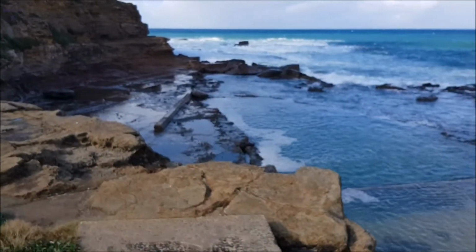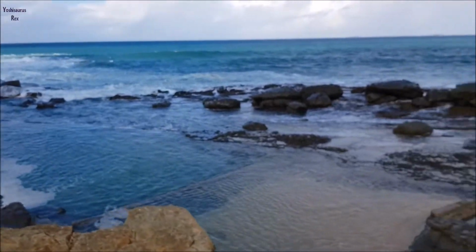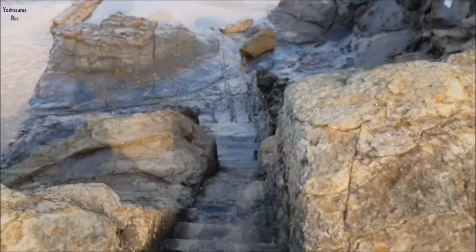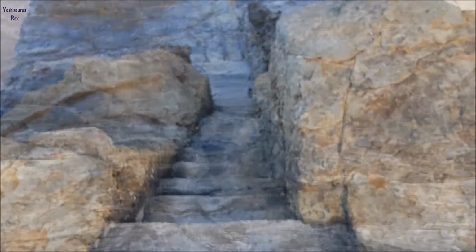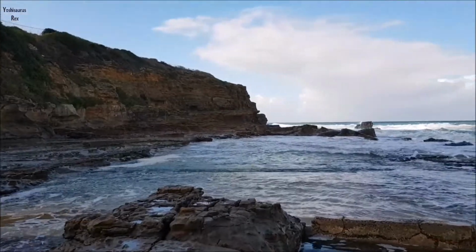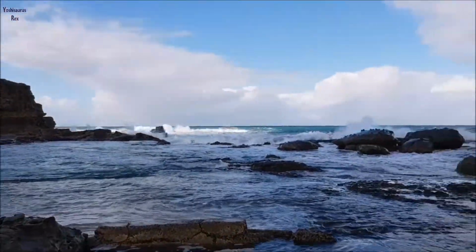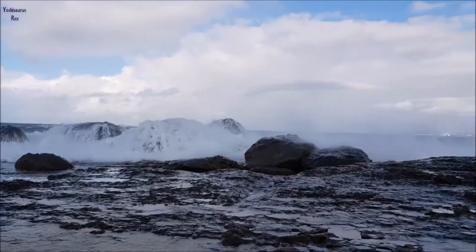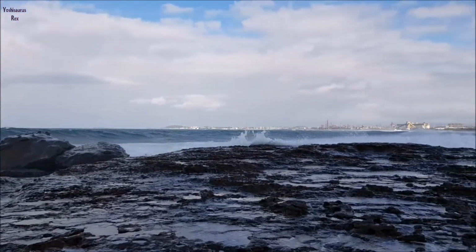Okay, so I was on my way down to the beach, but as usual, I'm always getting diverted. So when I saw these stairs, I just had to find out where they lead. And it's a good thing I did, because look at this. Ooh.